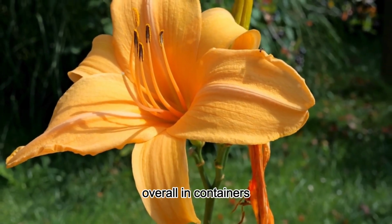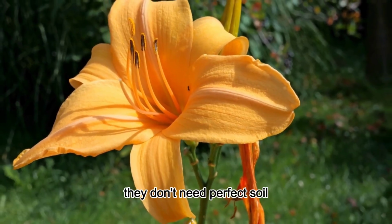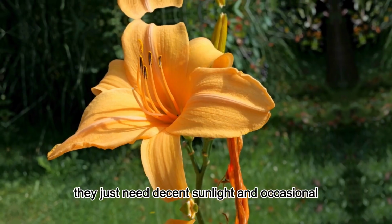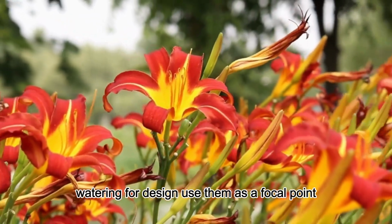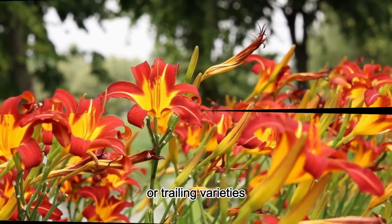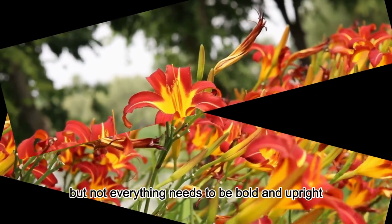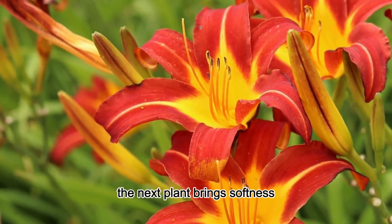In containers, daylilies are surprisingly adaptable. They don't need perfect soil. They don't need constant care. They just need decent sunlight and occasional watering. For design, use them as a focal point. Build around them with lower plants or trailing varieties, and you instantly create structure. But not everything needs to be bold and upright. The next plant brings softness.